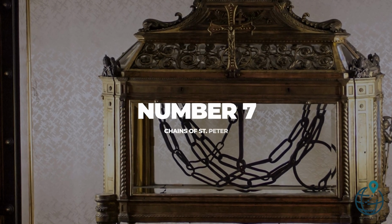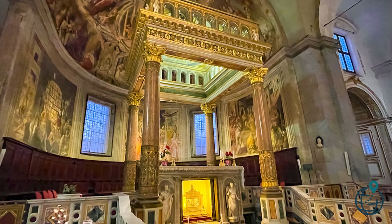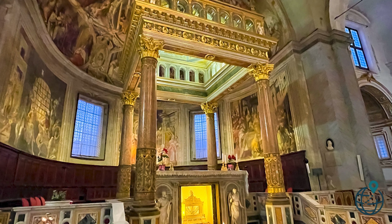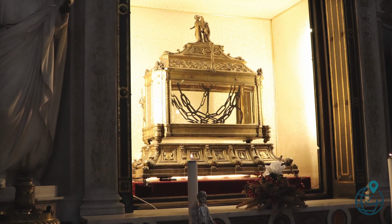Number 7. Chains of St. Peter. San Pietro in Vincoli, founded in AD 442 by the Gothic king Valentinian III, enshrines the iron fetters that bound Peter in Jerusalem and Rome.